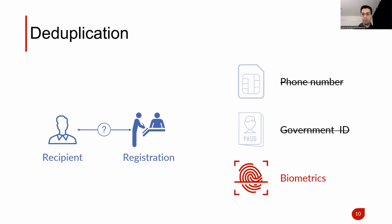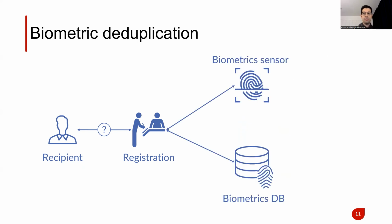Another alternative is biometrics. Fortunately, we have a higher universality there, and most recipients have their hands and face intact, and we can use this for deduplication. And the functionality there is rather straightforward. The registration station just needs to add a biometric sensor at the desk, and whenever a recipient tries to register, take a biometric sample from them and store it in a biometric database. If they try to register again, when taking a new biometric sample, we can detect that we already have this user in our database.